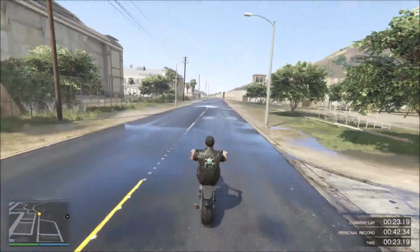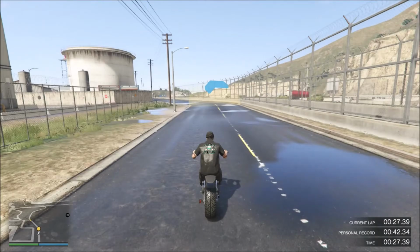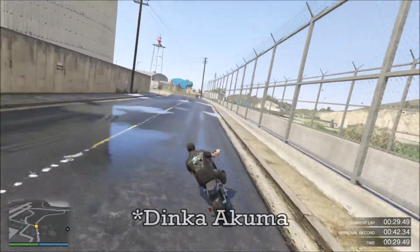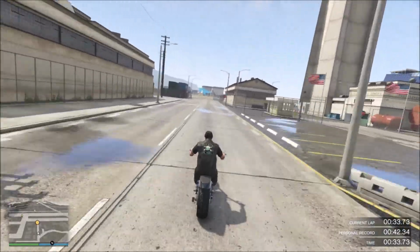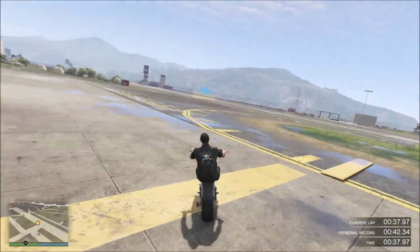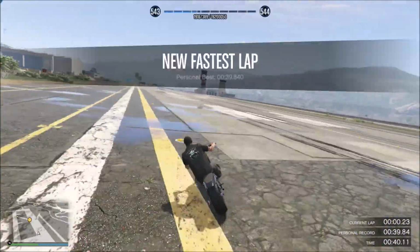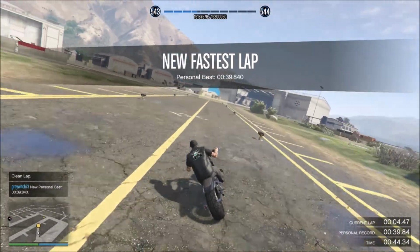I would say it's most likely most equal to the one sport bike, I can't remember the name of it, the Dinka something. But it's a great bike, and I love racing it. And as you can see right here, as I come around and hit this, I get a best lap, so it's not too bad. It's a good motorcycle.